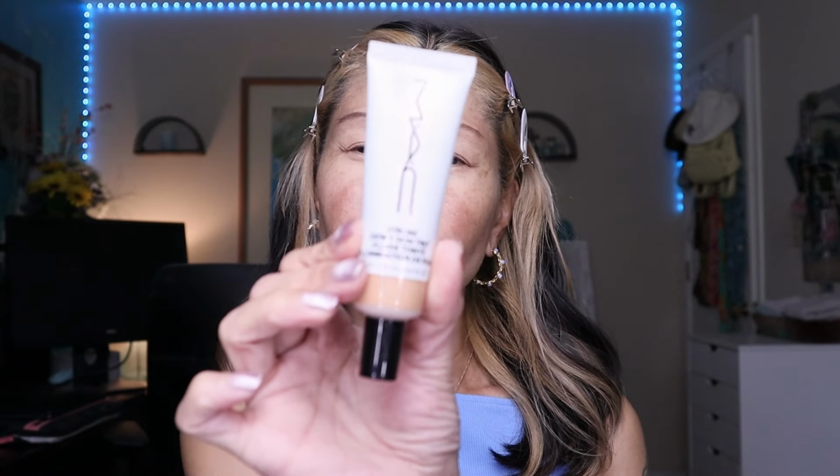Now the reviews on the Ulta website are all up and down. Some people have complained it's too shiny. Some people have said it makes their face appear greasy. And if we tend to get a little shiny, we can just finish it off with a little bit of translucent powder. But this is what she looks like.